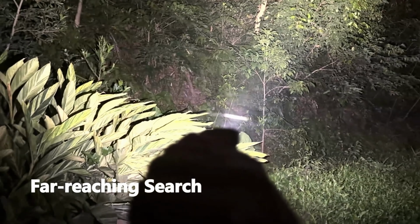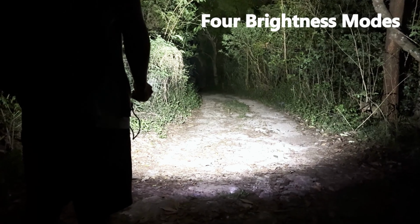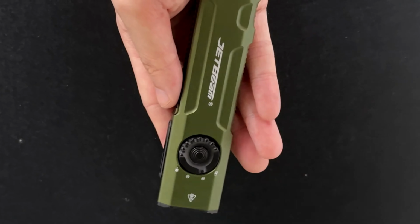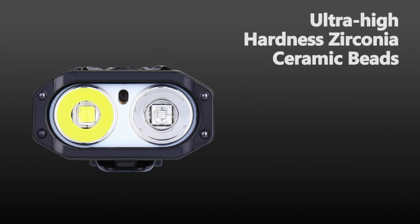It boasts an astounding 2,000 lumens output, ensuring you have all the brightness you need, whether you're exploring the outdoors or handling tasks at home. With 4 different brightness levels, you can easily adjust the light to suit any situation. It's designed to be easily portable, so you can carry it wherever you go without any hassle. But don't let its small size fool you. This flashlight is packed with functionality.